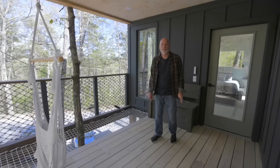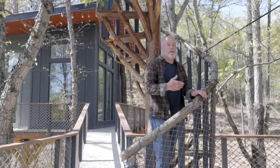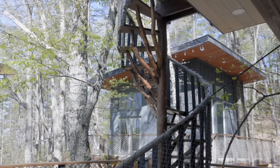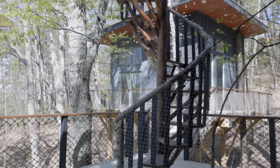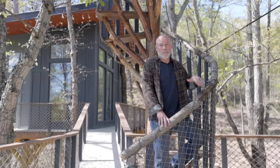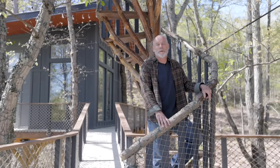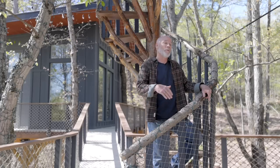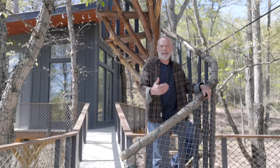Okay, so we came from the master bedroom, came down a spiral staircase, and I'm going up another spiral staircase. I thought I'd tell a story about this spiral staircase. My son and I thought we would build spiral staircases through the build because it works with the treehouse. We thought, well, we'll purchase one, but they're kind of expensive. And we thought, well, maybe we could build one because we like building everything. And so we attempted to do this, and I think it turned out really cool.